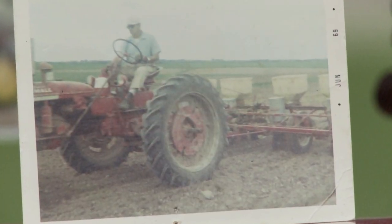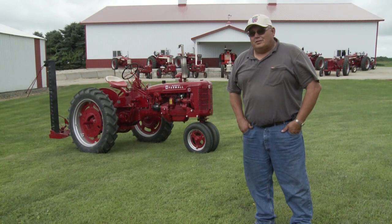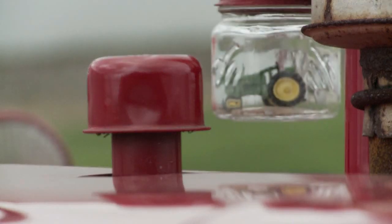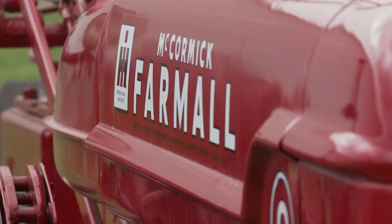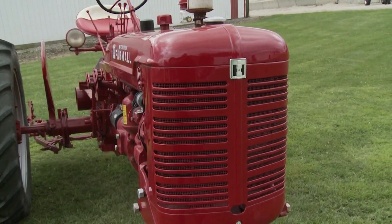1948 C. This was our dad's, so we all grew up on this tractor pretty much, and this was basically the main workhorse for years. On the farm, it had a mounted corn planter on it and the mower and raked hay with it, about anything that needed a cultivator. So it did a lot of work around here.